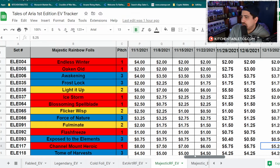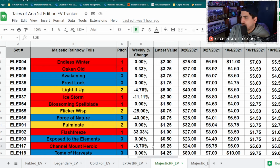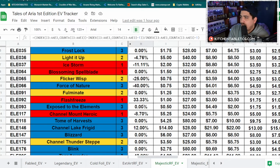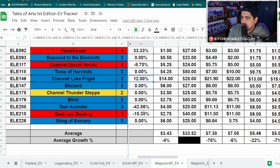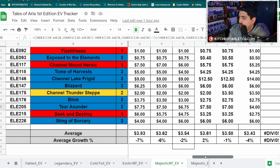If you want to take a look at percentages, we can hop over here and look at any percentage changes. Flicker Wisp, Force of Nature losing a lot of value. Oaken Old is actually trending up. Flash Freeze, it's a $1 card, so 33% is like 20 cents. Channel Lake Frigid again is up 12%, so that card's super popular. Terra Sunder taking a little bit of a hit, down 42% for the Rainbow Foil.